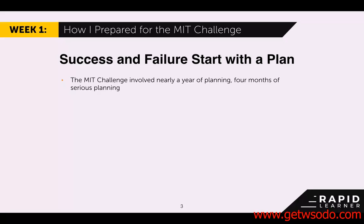And I think even if you're not trying to tackle a learning project as large or as tightly time constrained as the MIT Challenge, this is still very valuable because a lot of the things you're going to want to learn are going to be long-term projects. They're going to be things that are going to involve significant amounts of time, and they're going to be the kind of thing that you're likely to give up on or lose interest in midway. So I want to talk about what actually went into the preparation for this project so that I could actually stick through it and get it done.